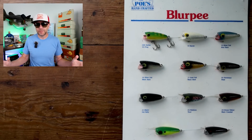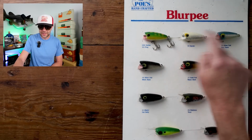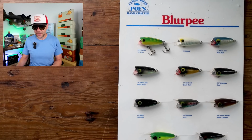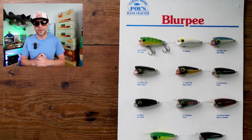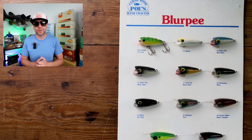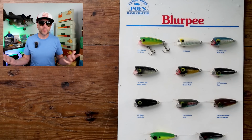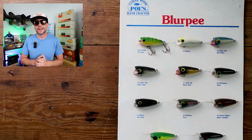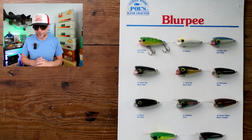And they display on this one how many of these baits? 1, 2, 3, 4, 5, 6, 7, 8, 9, 10, 11. 11 of these Blurpee baits. It is a lesser known topwater from Pose. I do have a few of these in my Pose tackle box, which I will be fishing with, but I figured I would gauge interest for that video by putting this thing up for auction.